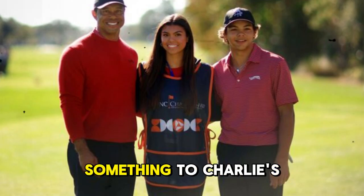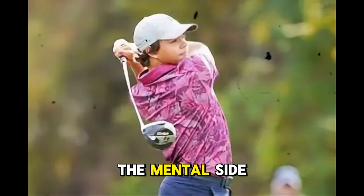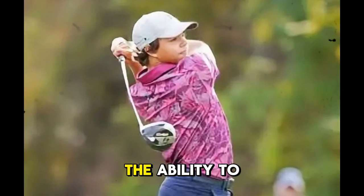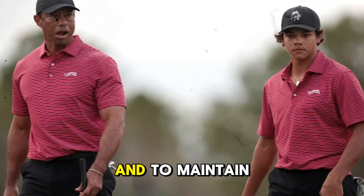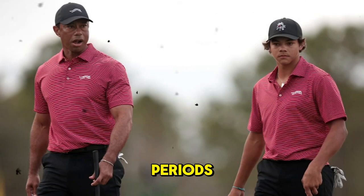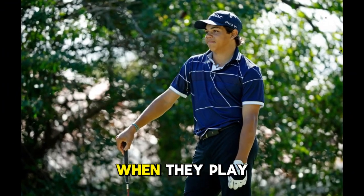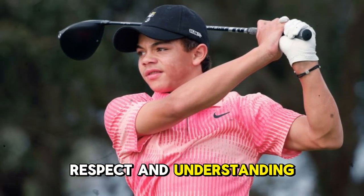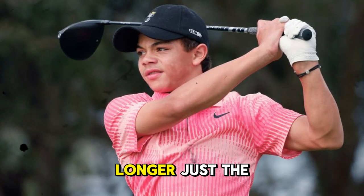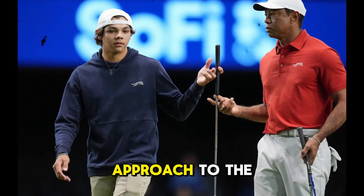But Tiger brings something to Charlie's development that no other instructor could: the mental side of elite golf. The ability to perform under pressure, to manage expectations, and to maintain focus over long periods. These are the intangibles that could make the difference when they play together. Now, you can see the mutual respect and understanding. Tiger is no longer just the teacher, he's also learning from watching Charlie's approach to the game.